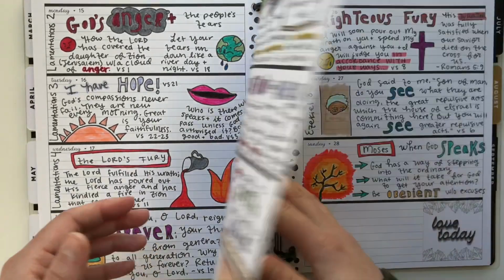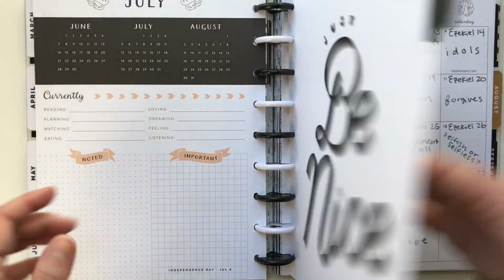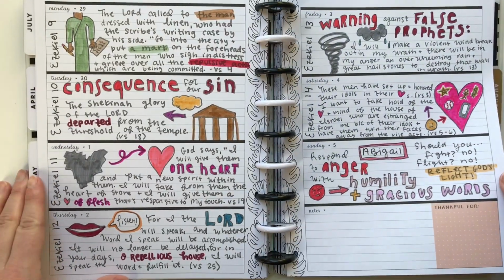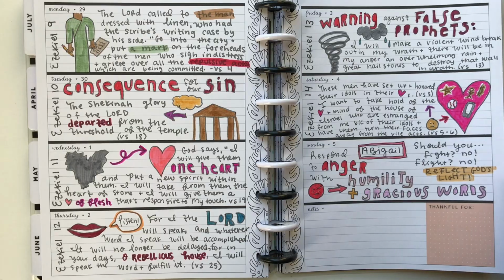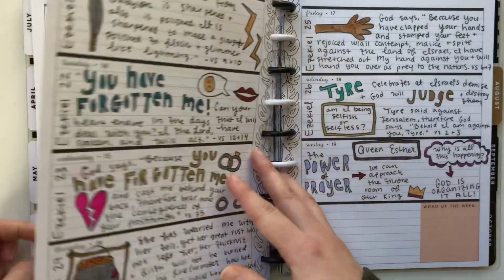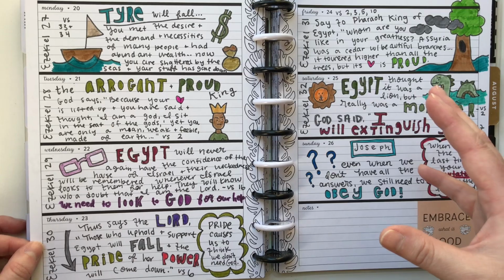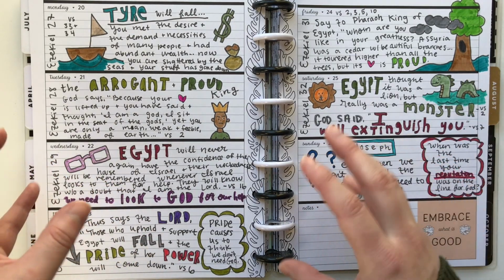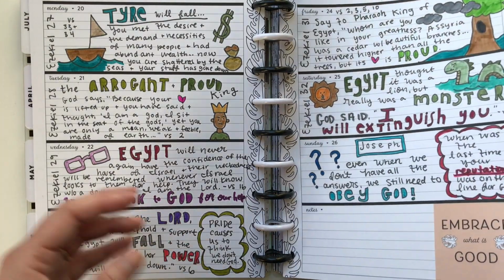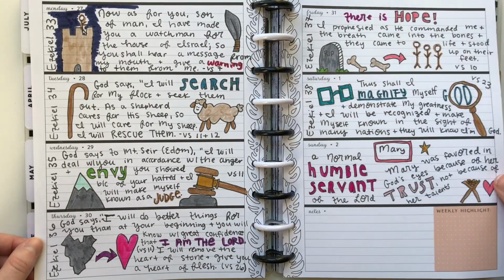I use the Papermate Flare pen for the black ink, and then the Tombow dual brush markers and highlighters, like the highlighters from my highlighter review, to color in little doodles. The images really help us understand, because you're not just reading something, you're taking what you read and applying it. Drawing images helps connect us with what we read and helps us remember as well.